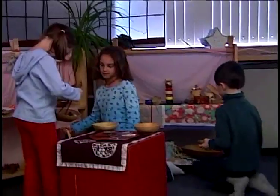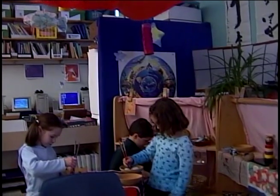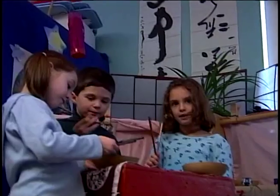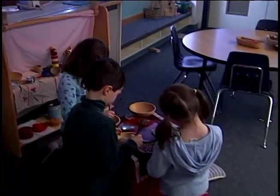So when we start to study another culture, we make that home into a home that is now part of a Japanese culture. So in there, the children need to remove their shoes when they go into the house, because that's part of the Japanese culture, is to remove your shoes. And the plates and the dishes are Japanese, and there's chopsticks, and there's Japanese dolls, and there's a few Japanese toys in there. And so when the children are in the house now, they are now playing a Japanese family. Children love to wear different hats. They love to try on a culture.